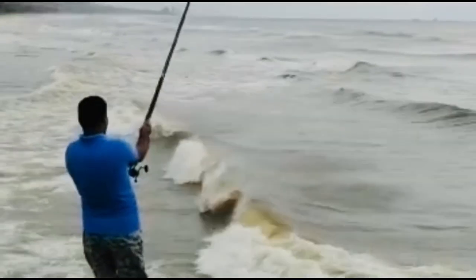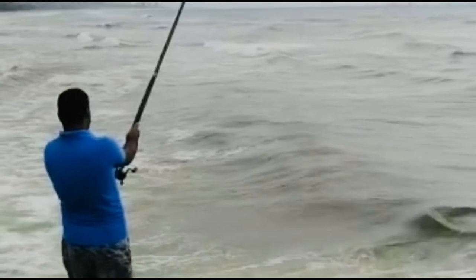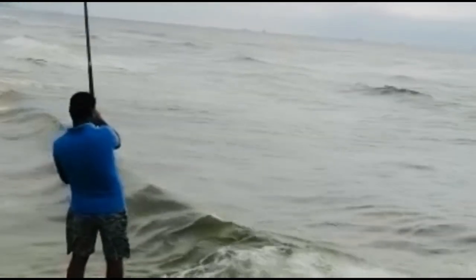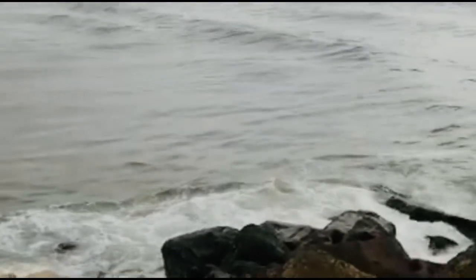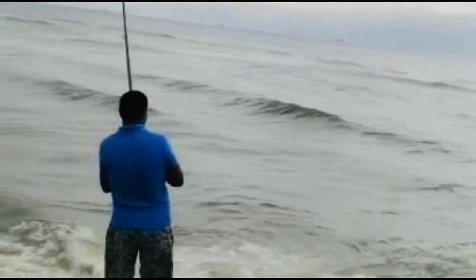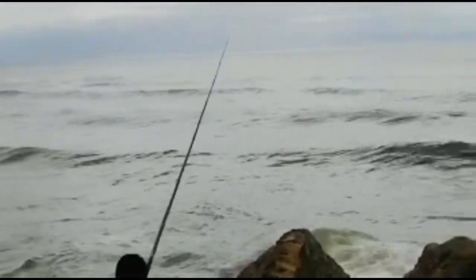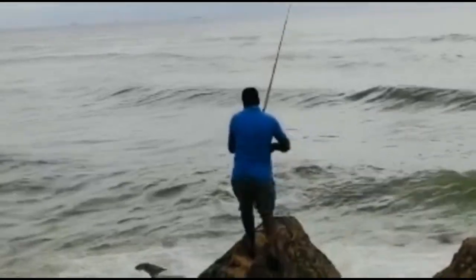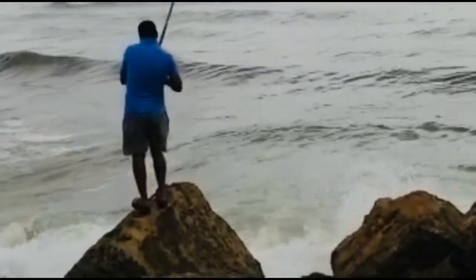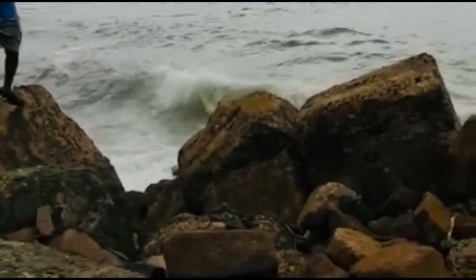So we have Niren from Alsa fishing on. Looks like another Pompano as well. So let's see what happens. Nicely. Bobby, well done. Whoa! That needs to be returned back to the sea.